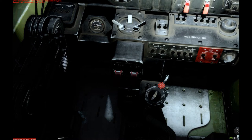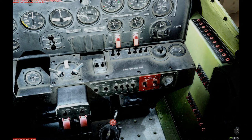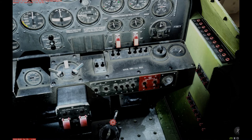Okay, radios, we're not using them. We're not supposed to have them anyway. If the darn thing didn't break down. Generator switch on for AC, and now we can get all the lights on. Cooler shutters. Let's see, we want those in automatic, so that's going to be the middle position. Oil shutters are in automatic, that's the up position.